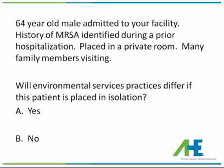But we're going to take that a step further now and begin to think, and I want to give you a particular situation. So we have a 64-year-old male that's admitted to your facility. He has a history of MRSA, and that was identified during a prior hospitalization. He comes to your hospital. We don't know about his MRSA status, but we go ahead and put him in a private room because we're waiting. Maybe you're doing surveillance culturing, or maybe it's just your hospital's policy to put somebody who had a prior MRSA result in a private room. And he's a really popular guy. He's got lots and lots of family members that are going to be coming in and out of that room.